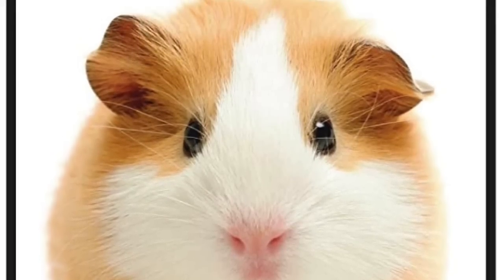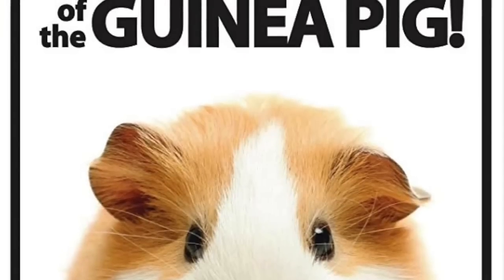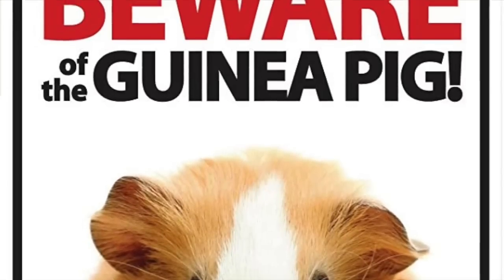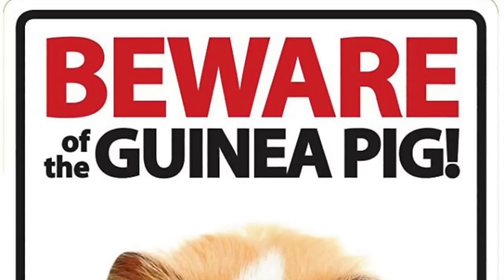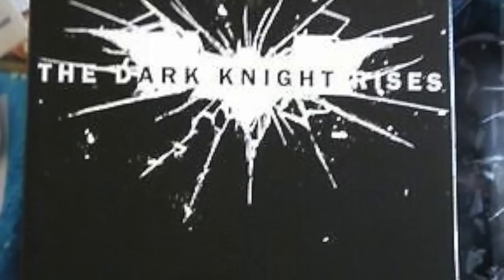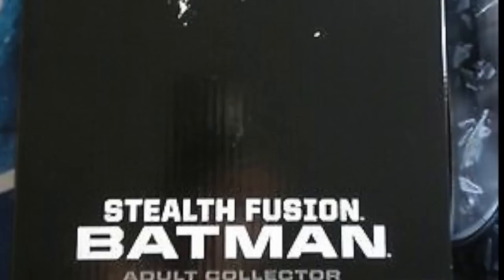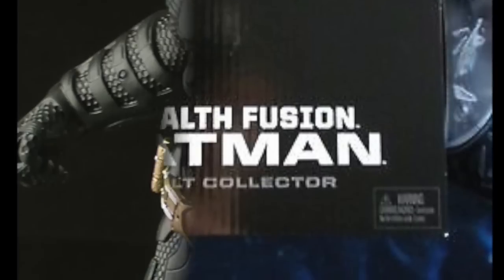So, in a lot of ways, Swamp Thing was very much an experiment for us. Meaning he was kind of the guinea pig. You see, at the same time as Swamp Thing, the design team was working on the Dark Knight Rises line, which was going to be a major retail line, and they wanted to do something innovative. So they came up with this idea of doing a character that became Stealth Fusion Batman for the adult collector. This was sold on Matty.